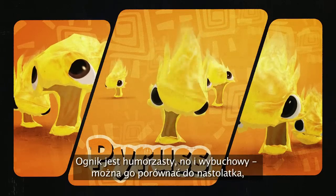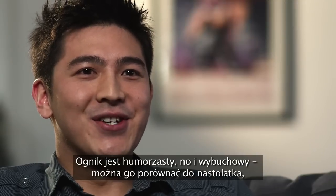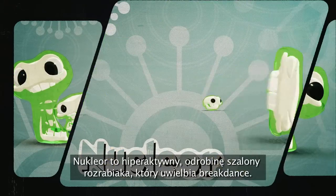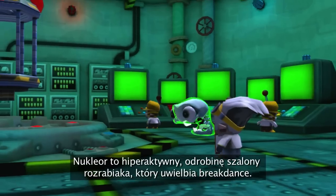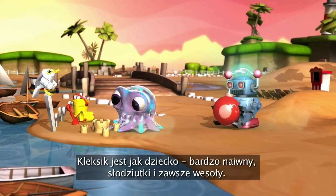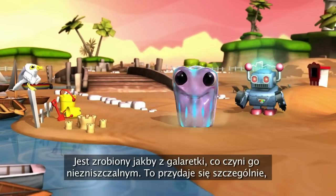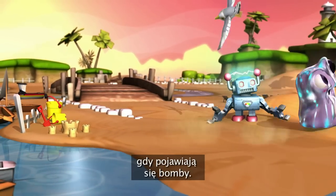Pyrus can be quite moody and explosive, but best to describe him more like a teenager. Underneath that tough exterior, he's quite vulnerable. Nucleo is this hyperactive, crazy-eyed, slightly mad deviant. He loves breakdancing. The Blobber, he's like the baby of the family. He's very naive, he's very cute, always joyful, because he's made of sort of a jelly type thing. He's indestructible, which comes in handy when there's bombs coming along.